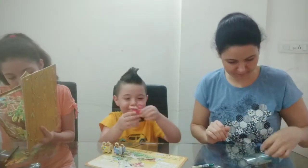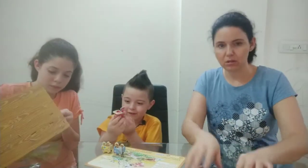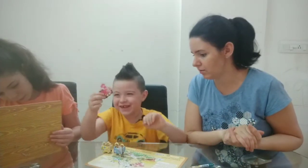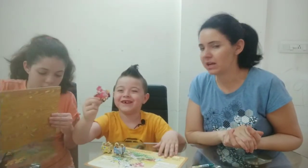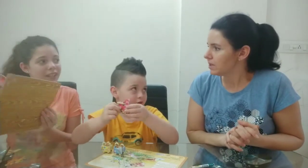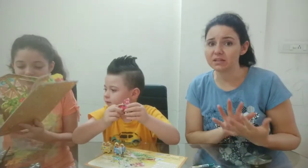Now my train is fixed. It's my little choo-choo. Stick the front part of the train together. Okay, Marika's just putting in the last few pieces. Okay, this one. It's difficult. This needs a tight fit. This one is a tight fit.